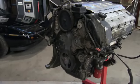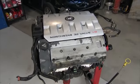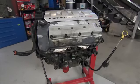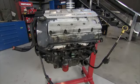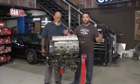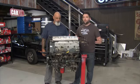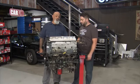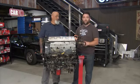to $1,000. Yeah. And the research that we've done, we've come to the conclusion that the 4.6 is the hot ticket. It's still a 32-valve V8. It's all aluminum, it's light as can be, and it has a lot of neat configurations because it was transversely mounted, right? That makes it very adaptable to different types of hot rodding or racing. One of the weird things about it, the block is two-piece. Yeah, we're gonna get to that.